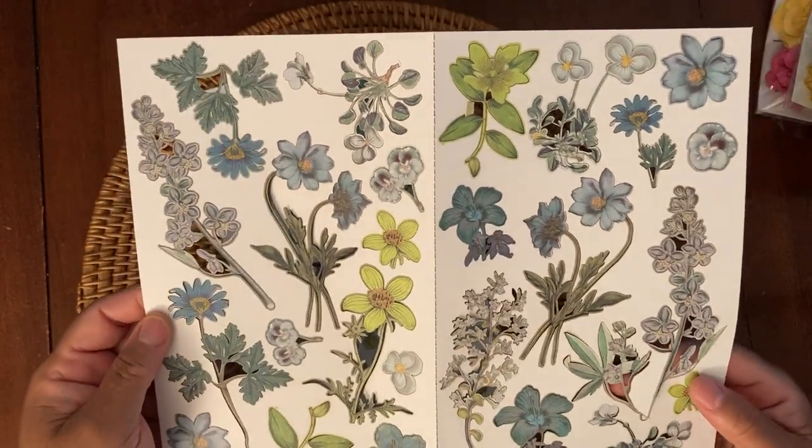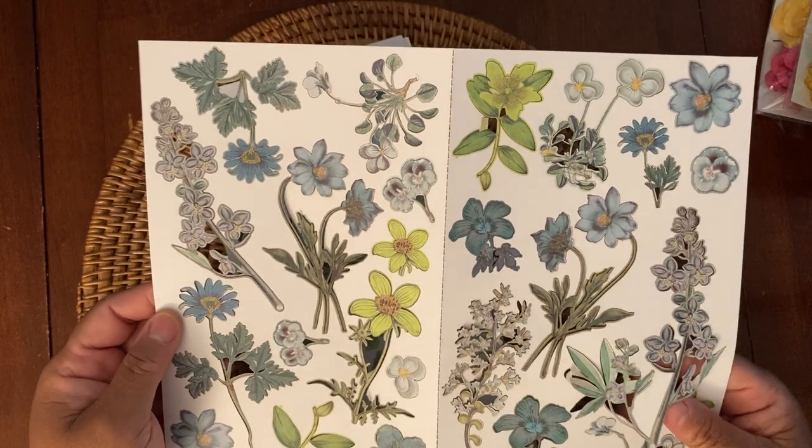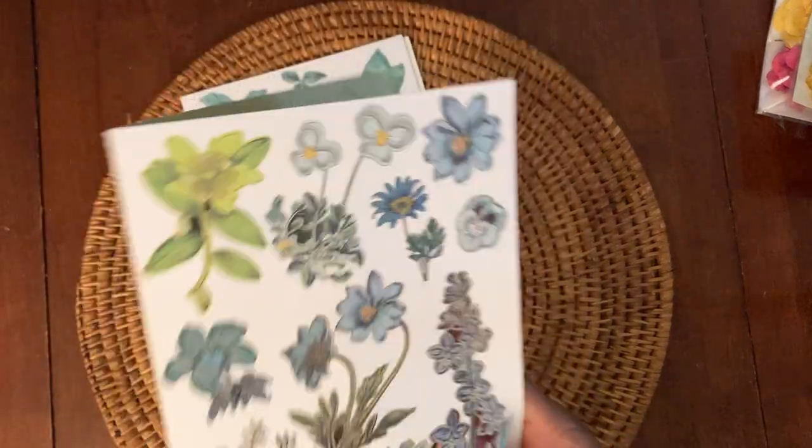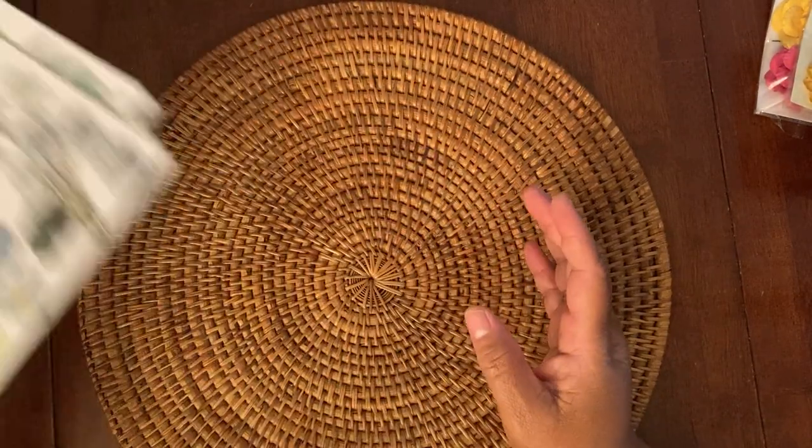Super dainty, some of them are, as you can see here. Look at that, just really pretty. Okay, so those are the laser cut pieces.